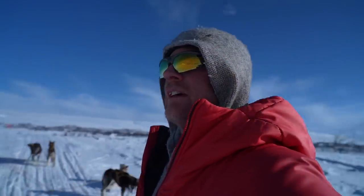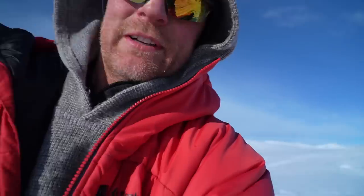There is Sarek behind me, coming in some clouds, blue sky, sunshine, as you see. Dogs are fine, the snow is fine, we are quite fine, it's quite good, actually. Really good, towards Salto.